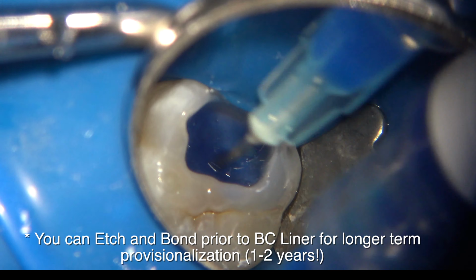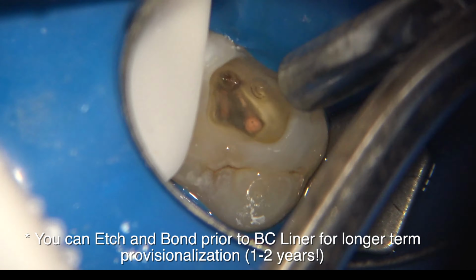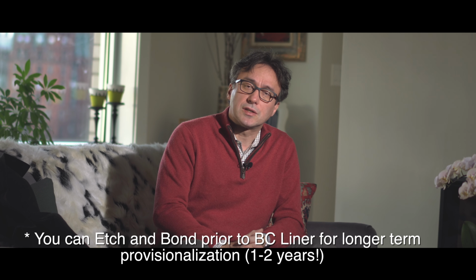Of course, if you really want to have the material stay in there for very, very long, we're talking years, you are able to add your etching and a bonding agent, and the material would then stay for a very long time in there. But this is just a quicker way of using it without the etching and the bonding for several months and so on.